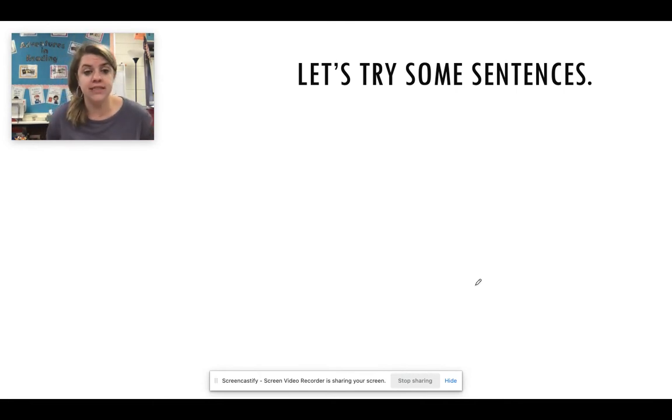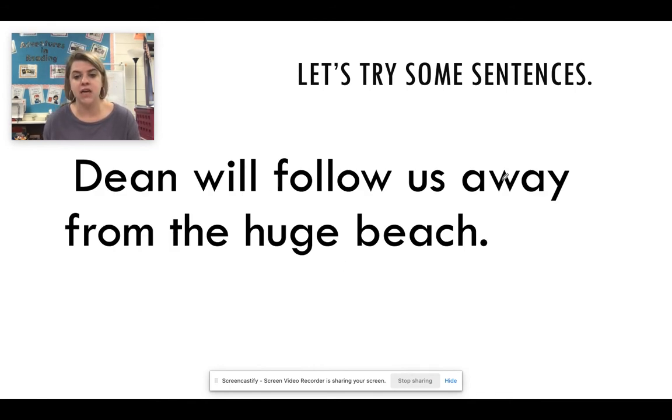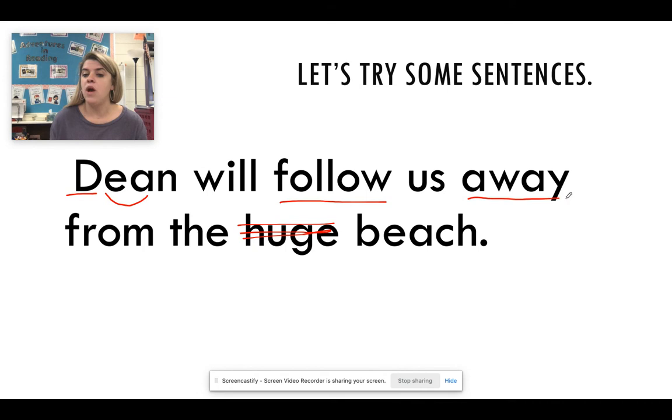All right, here we go. We're going to use our writer's eye to edit our sentence. Make sure you're looking for the things Miss Gates underlined to make sure they are correctly done on your page as well. Dean will follow us away from the beach. I did not say the word huge, so if you don't have the word, you should not have the word huge. So I'm going to mark it out because Miss Gates didn't say that word. Dean, and we need to make sure we have this EA right here, will follow, that's a red word, us away, that's a red word, from, that's a red word, the beach with a question mark. So please make sure you have EAs, you have the correct form of ch, and you have a period and a capital letter.